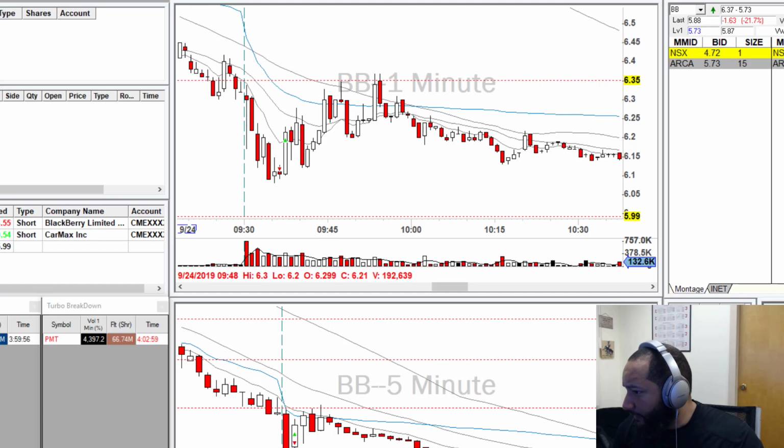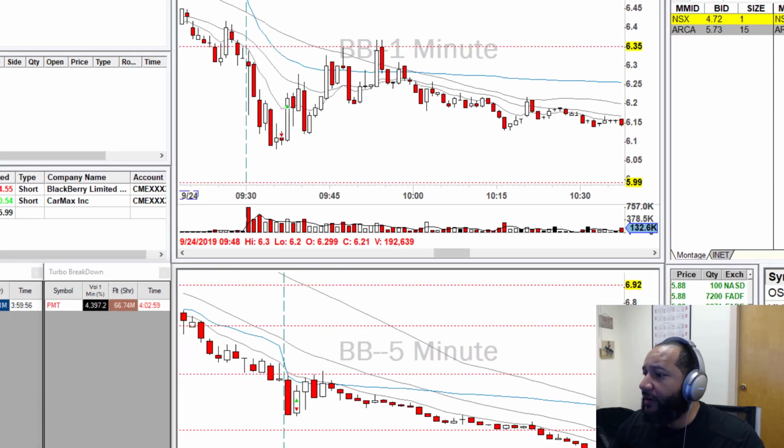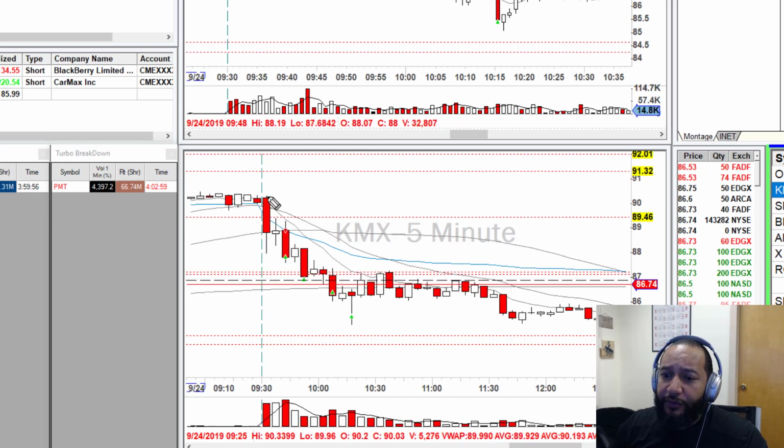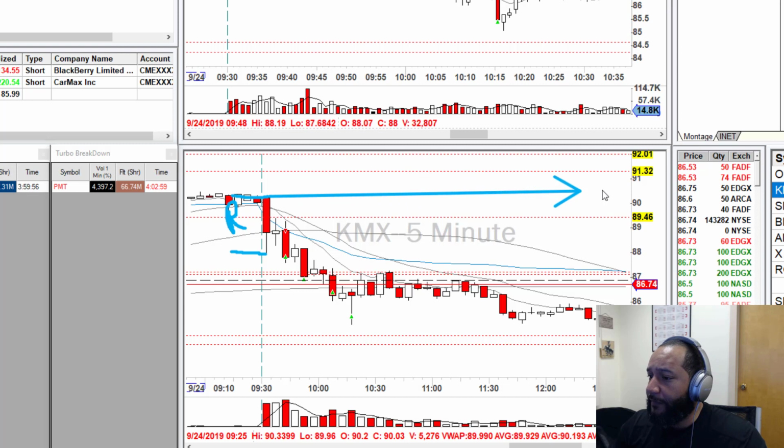In the meantime, I was in KMX. I took a trade on here. This one was really, really nice. This was an excellent trade, a beautiful opening range breakdown on the range. Now, the observation I had with this one is that this is a big range. We're going from 90.50 all the way down to almost 88, guys.